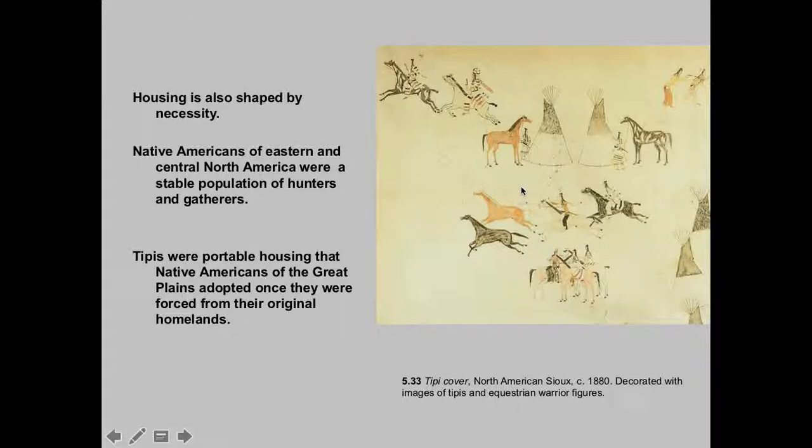So I'm not sure on the truth on that, but that's what we associate with many Indian native cultures, and we see it here depicted as the teepees here. So that would be trying to keep the heat in. They're very small, and they were portable.